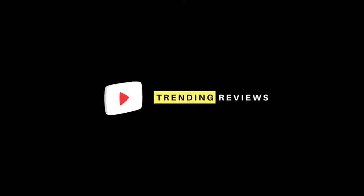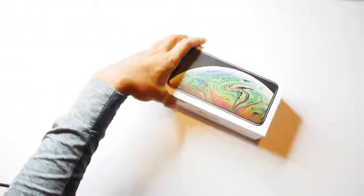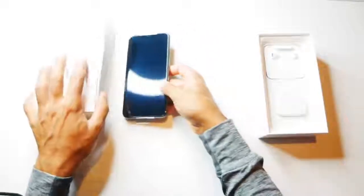So today I have the iPhone XS Max 64GB in what I think is the best color, which is space gray. Let's go ahead, give it an unboxing and get straight into it. Okay, so let's go ahead and unbox this. Alright, that's the space gray there. I think this is probably one of the best colors from the lineup that iPhone have been releasing.